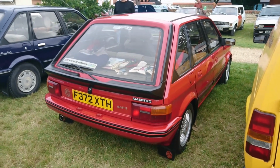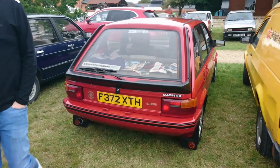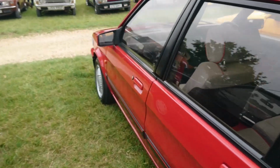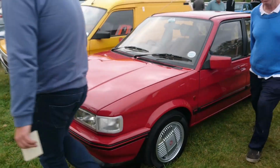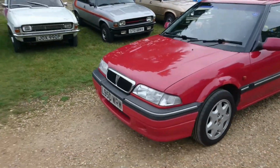It might be a little bit too early for this car, but this one is an 88, 89 2 litre EFI MG with some nice mud flaps as well. Oh, we do like the O Series engine Maestros here and Montegos. More R8 action here. We'll have to go and have a look to see if there's any more that come in.